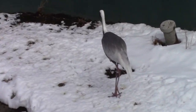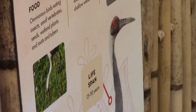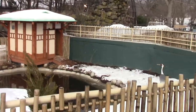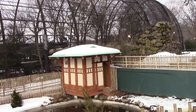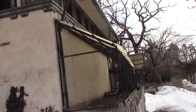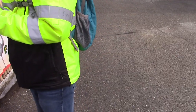So what we have here is a crane. You could actually see it a few minutes ago. I wasn't sure where this was. It's a white-naped crane. Yeah, I probably did some study on this when I was taking conservation biology last year. Or 2 years ago. Wow, that was 2 years ago. But yes, here's the bird cage from my original video. So it looks like it loops around and then maybe we can go in this building, I'm not sure.